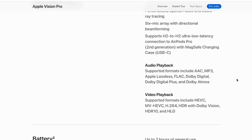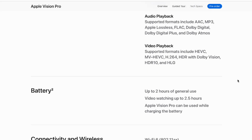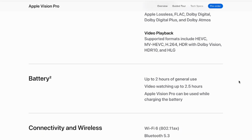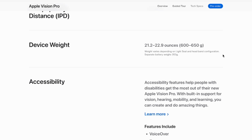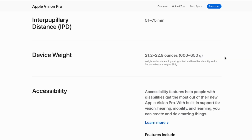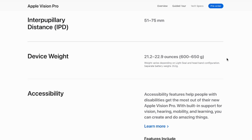Battery is where it does not sound impressive. 2 hours of general use, video watching up to 2.5 hours. It is the first edition, the first one that they're releasing, but that's not long. You're going to have to be plugged in if you're watching a movie. And this is not a real world application. Once we start using it, it's probably not going to reach those kinds of hours of usage. It's going to weigh 600 to 650 grams. I'll have to try that out when it comes out. I don't know how heavy that's going to be. That sounds pretty heavy to me, to be on your head.